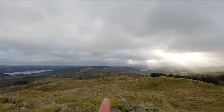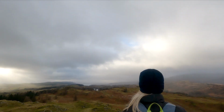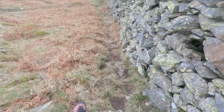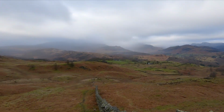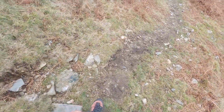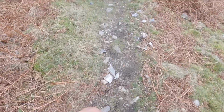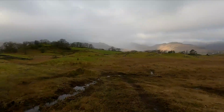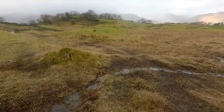Looks like a little cairn over here. Not sure what that is. A few people on it. But we are going over them ways. Dropping down considerably here. You see the path running around the wall. Nice and boggy.